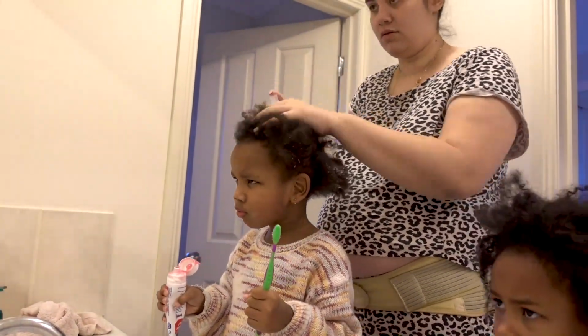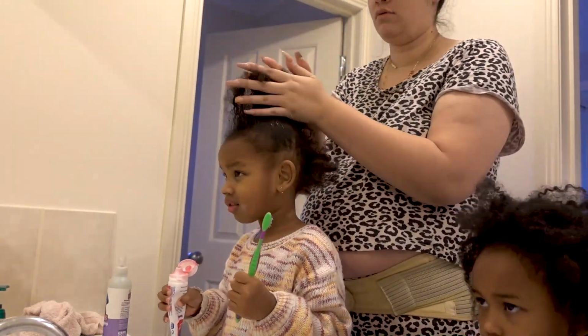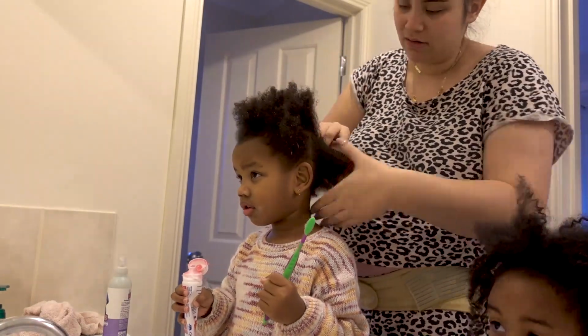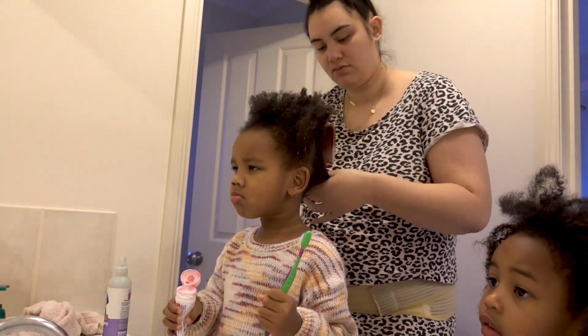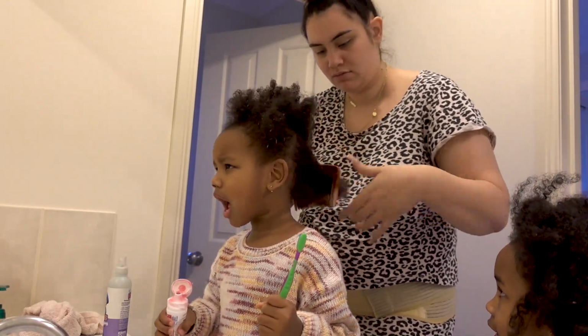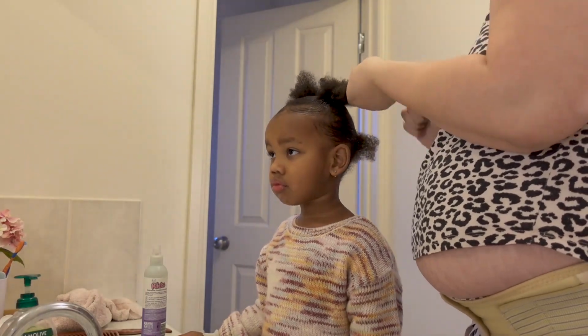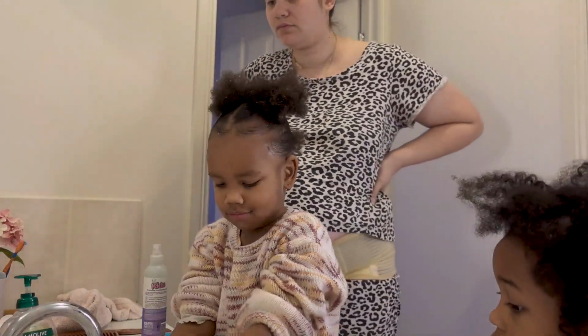Moving on, the girls are all dressed and ready. I get them ready before myself. So here I am just brushing Natalina's hair. I haven't done her hair in so long since I took her braids out. So here I am just brushing her hair while she's brushing her teeth. Normally by the time they finish brushing their teeth, I'm done brushing their hair. And yes, that's my little bump poking out of my top because my bump is so big. But I love the way I did Natalina's hair, and she loves getting her hair styled, and I just love styling it.